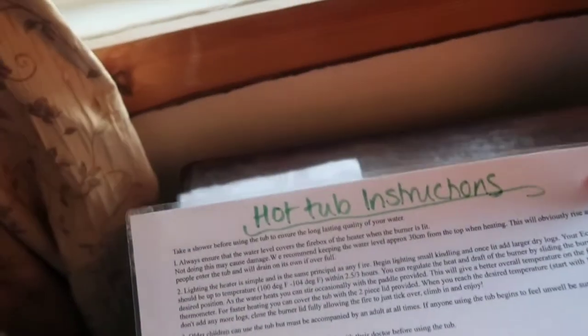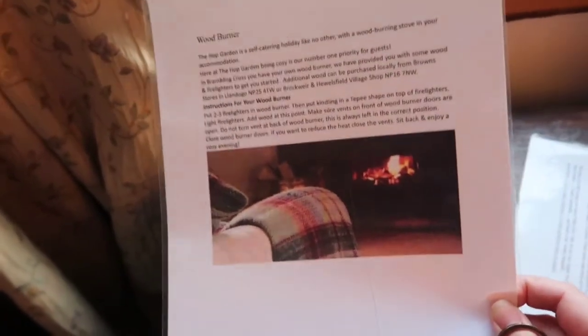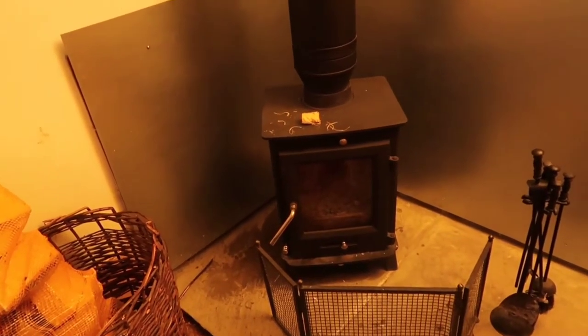We've got some instructions on how to start up the hot tub, which I'll be going in at some point. And they've got some instructions for the wood burner, which is here. I love wood burners, but I won't be using it on this trip because it's been so hot. Going back over here, there's a little thing about the Kingstone Brewery, which is attached to the hop garden.